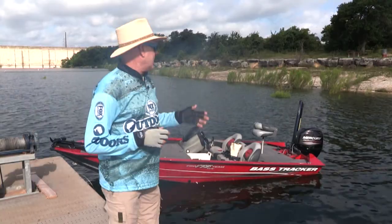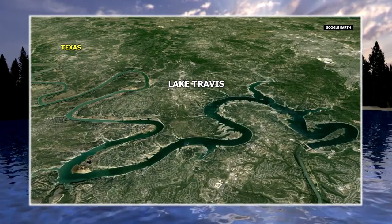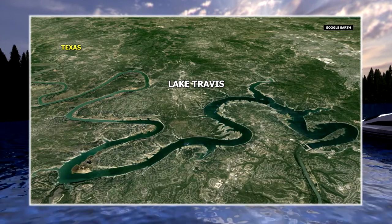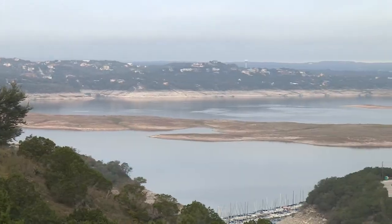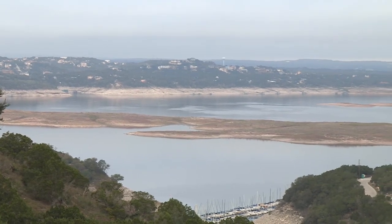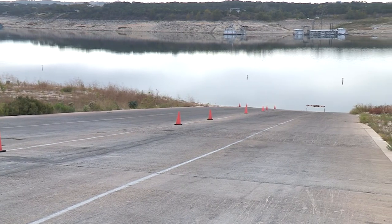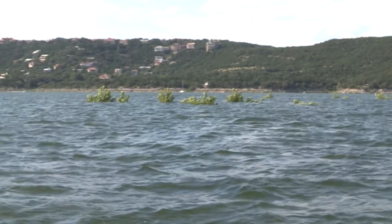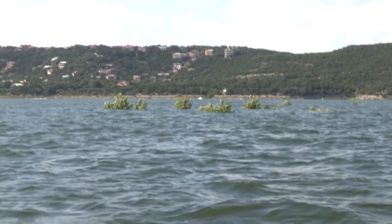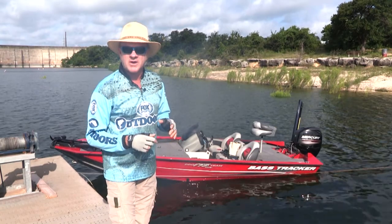I'd like to welcome you in to a really beautiful area. This is the water supply reservoir for the city of Austin, Texas. Welcome in to Lake Travis. Very dramatic thing happened here this spring. The water level had dropped to the point it was 55 feet below normal level. Then, in the space of just a few weeks, the water level began to rise. It rained and rained and rained, and it came up 45 feet, 12 feet of it overnight in one 12-hour period.